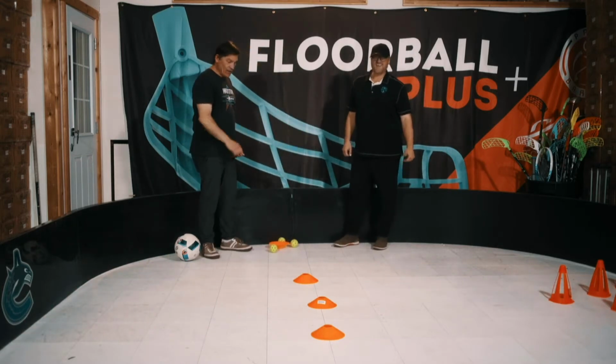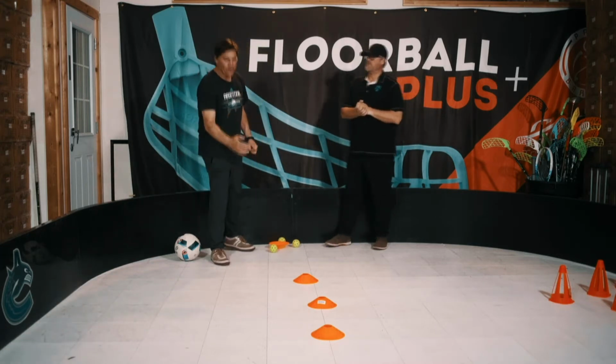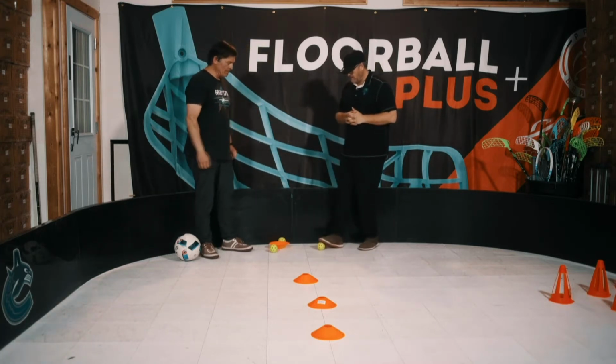That one is a good challenge, and you can also change it up. You can use your right foot or your left foot just to challenge yourself more.